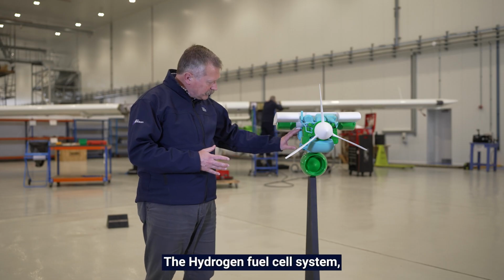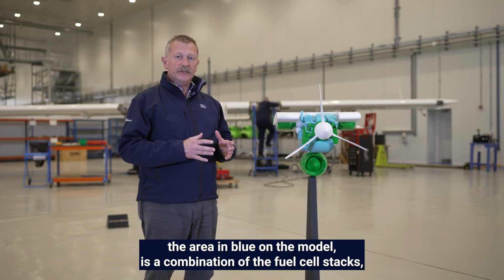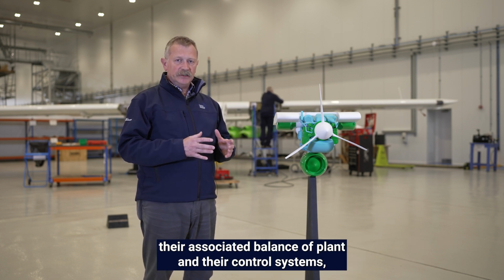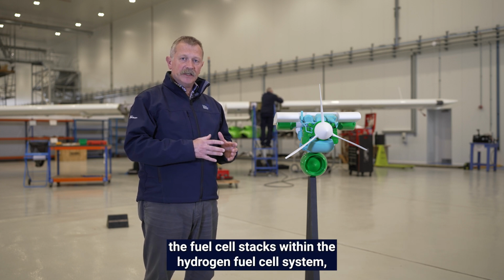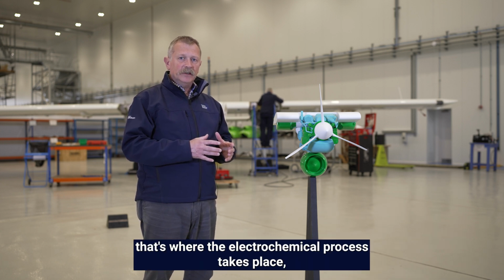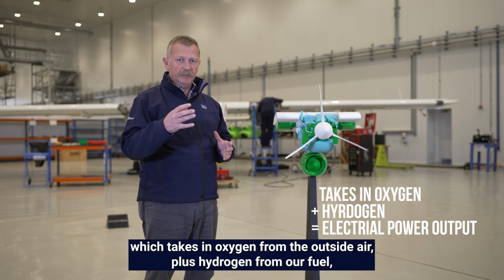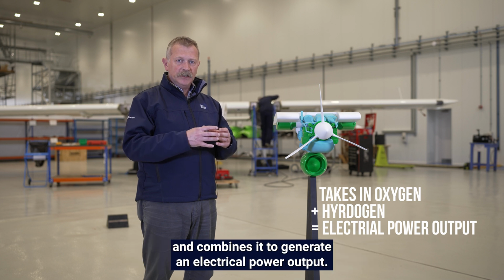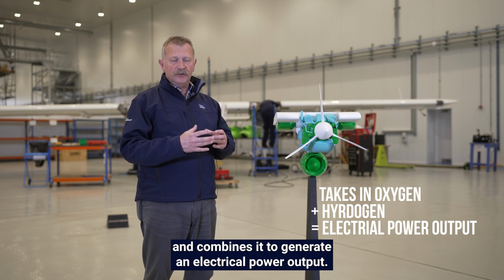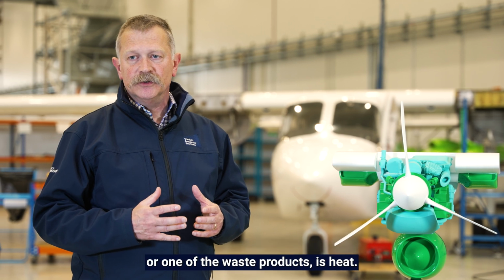Now the hydrogen fuel cell system, the area in blue on the model, is a combination of the fuel cell stacks, their associated balance of plant and their control systems. The fuel cell stacks within the hydrogen fuel cell system, that's where the electrochemical process takes place, which takes in oxygen from the outside air plus hydrogen from our fuel and combines it to generate an electrical power output. One of the byproducts of the hydrogen fuel cell system, or one of the waste products, is heat.